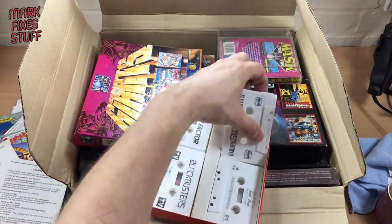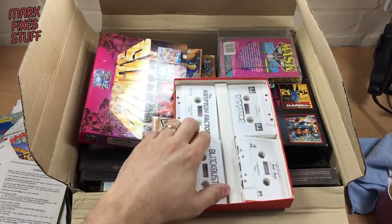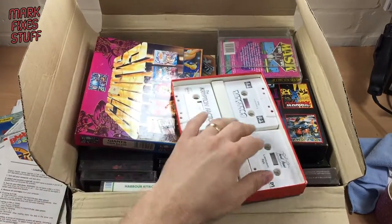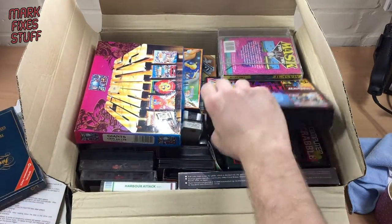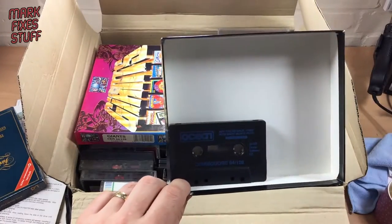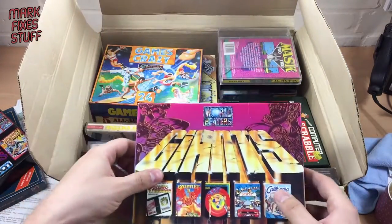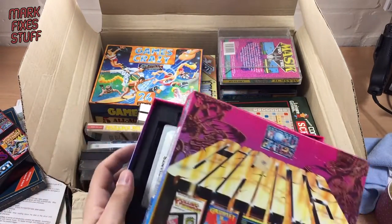In one, or not in one, I guess. Oh no, Bullseye's on the other side of that. That's Trivial Pursuit, Blockbusters, and the Crapton Factor. Right, so, oh, good. Complete. Night Moves, the ubiquitous Night Moves that turns up everywhere. Not for sale with anything. Nightbreed in there. They might be giants. I bet they are. Yes, they are. And it's all complete.